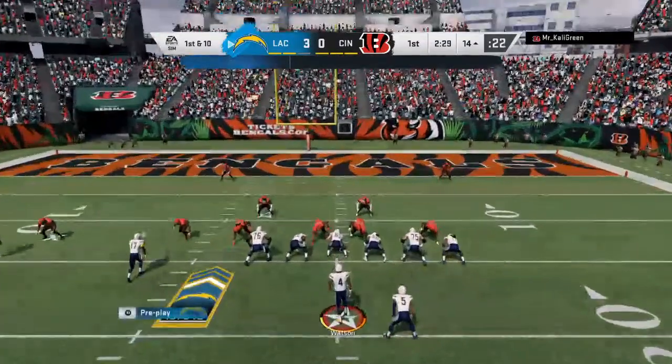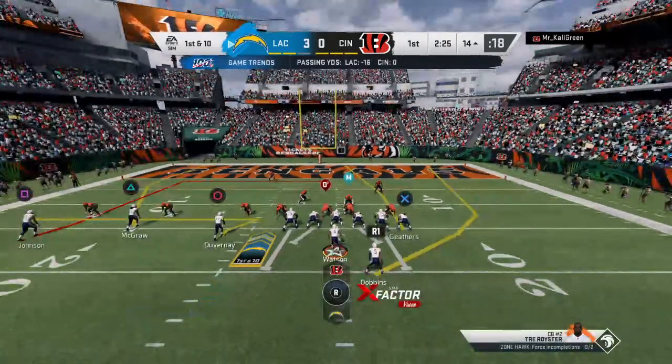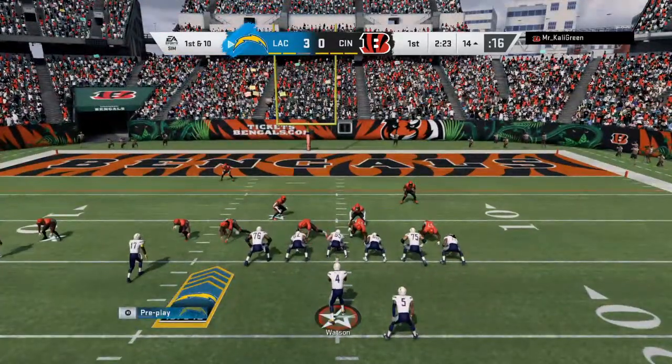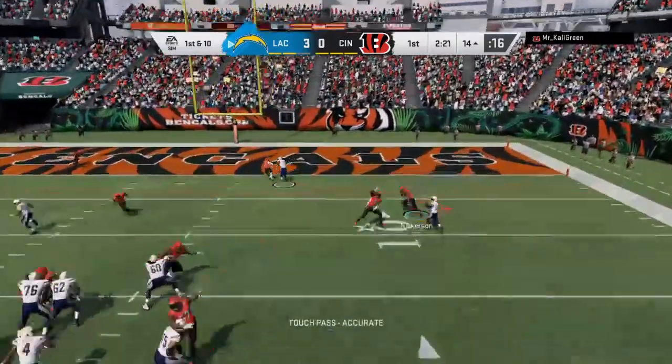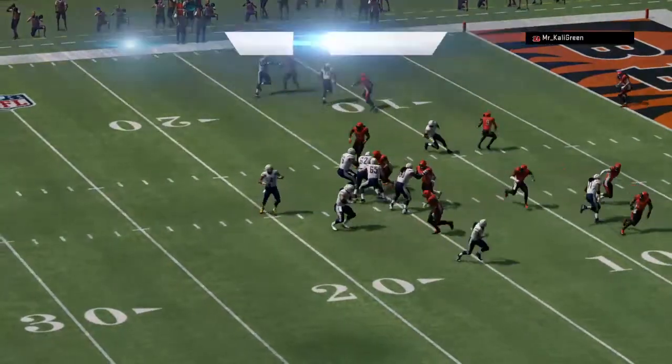I think if he comes back to the huddle, he better be giving them a whole lot of credit and thanking them for that much space to rumble. On first down, Watson. And nowhere to fit that football in. It's knocked away and incomplete.